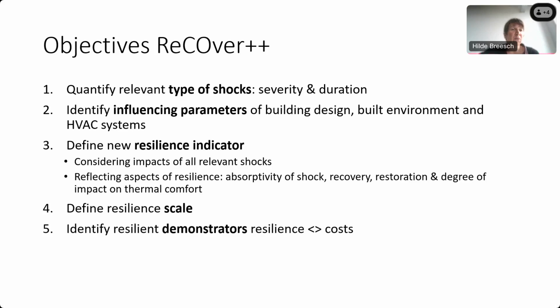If you look a bit more in detail, what were the objectives and what did we do? We quantified relevant types of shocks along severity and duration, and we focused on heat waves. I will show you just after this. We identified the most influential parameters of building design, built environment, and HVAC system. We defined a new resilience indicator that will be presented by Dua Al-Assad after this presentation, considering the impact of the relevant shocks and also reflecting aspects of resilience.